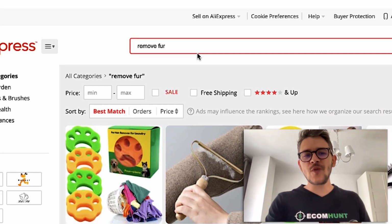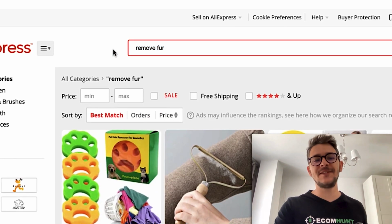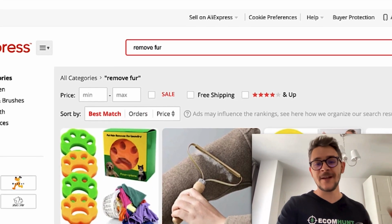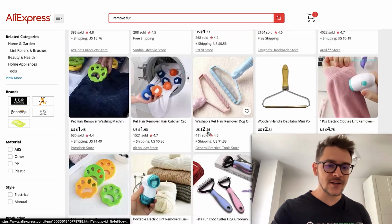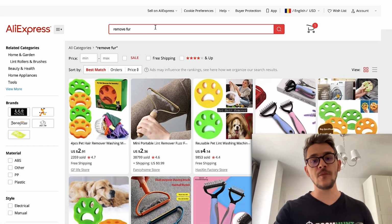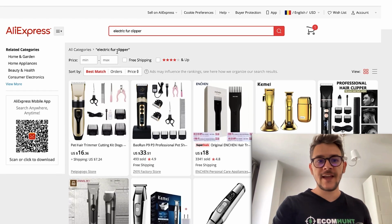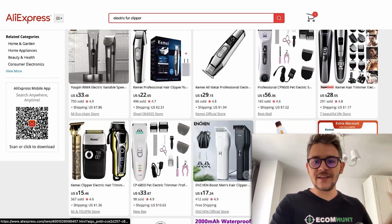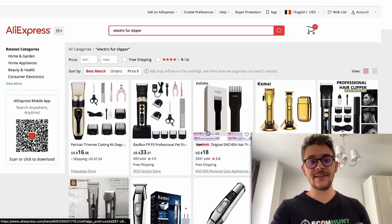Now, if you just write remove fur, this is a huge search engine optimization word that you can use for AliExpress because you will get lots of different products. You can get inspired from here. There's lots of different kinds of products that will help you with your pet's fur removal from the clothes, from the bed, from everywhere. If you just write electric fur clipper, you will find lots of different clippers that will help you trim your pet's hair, and this will help you a lot.